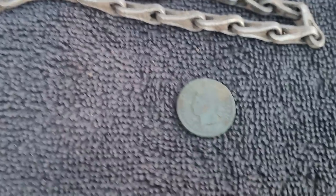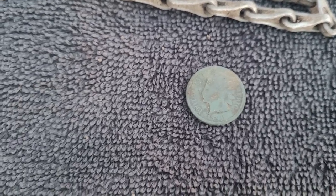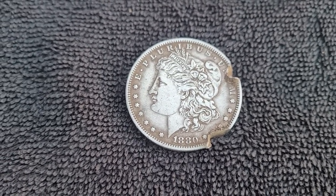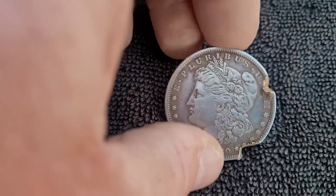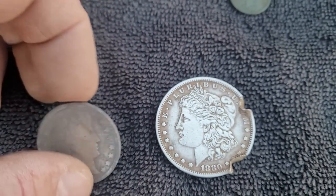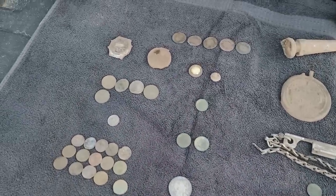And then he found him a 1890, is it 1890? 1890. Indian head penny. And then the find of the video, check that out, 1880 Morgan silver dollar. And we got these two big silvers in this video. What a time. But look at that, boy, how thick that is. It's a big coin. Yeah, it's a big coin. Makes my little half dollar look small. But yeah, man, got us some good finds right there. Yeah, that was a fun hunt.